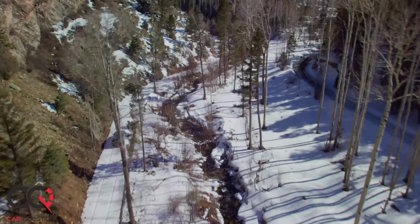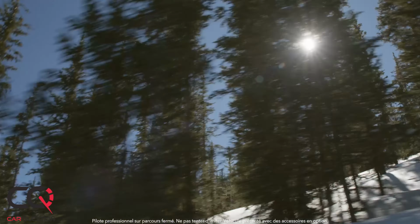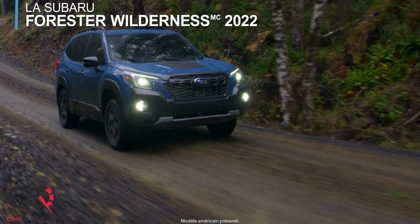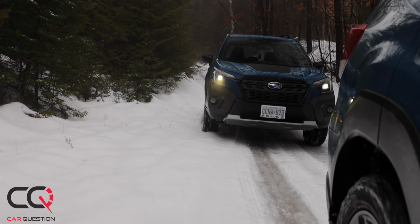Yeah, exactly. The other thing I don't like about that car is that there's no wireless charger in the... Oh, that's a big thumbs down. Yeah. And it's also lacking the cooling seat up in the front and the heated seat in the rear for the Wilderness model. On the plus side though, I love the look.